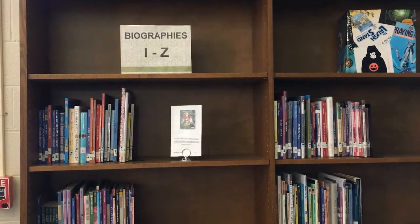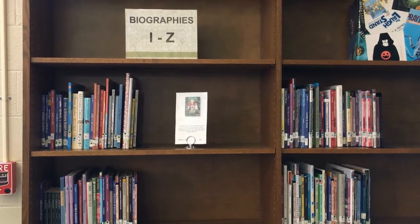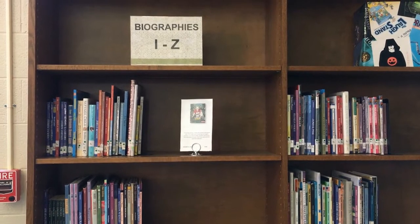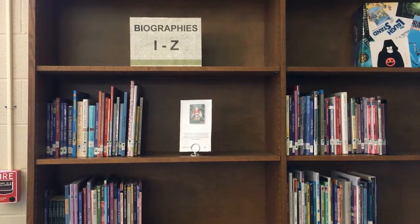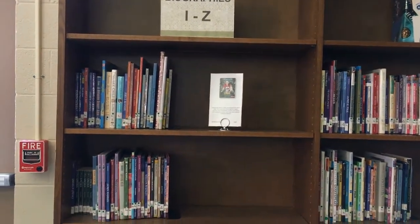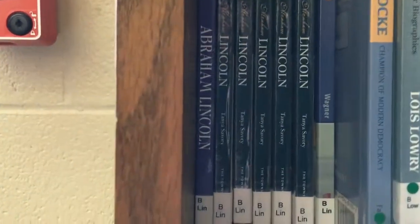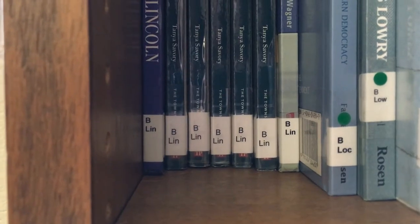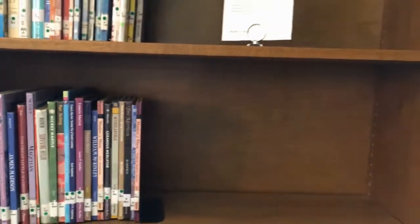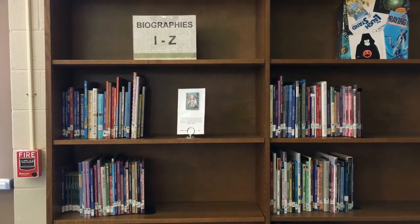We have a good collection of biographies. Biographies are books about the lives of real people. Sometimes they're autobiographies written by the person, him or herself, or they're written about a person. So they're also organized by the last name. In this case, the first 3 letters of the famous person's last name. So if you're looking for a book about Abraham Lincoln, you'll see it's under B-L-I-N for Lincoln. We have half of them over here, and we have the other half on the other side, and I'll show you where those are.